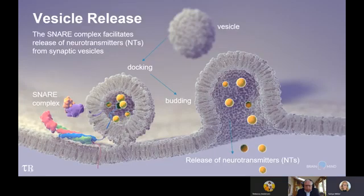The SNARE acronym is one of those wonderful ones where the word actually reflects its function. The SNARE complex has a crucial role in neurotransmitter function and does in fact catch and release them. It controls the docking, the priming, the fusion, and the synchronized neurotransmitter release into the synaptic cleft.